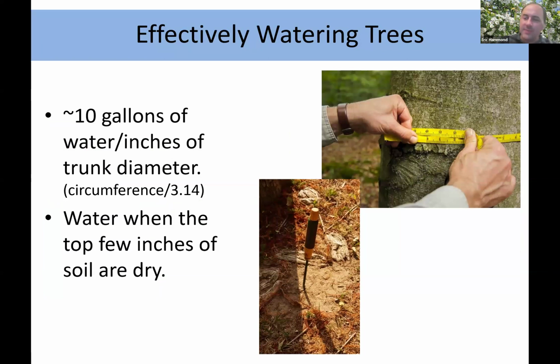So use one of those methods, and then the other question is how much? Well, in extension, we give out this recommendation that we use approximately 10 gallons of water per inch of trunk diameter at your chest height. And we water when the top few inches of soil are dry, which would depend on rain and other factors. So there's not a definite cycle. It's when the top few inches are dry.